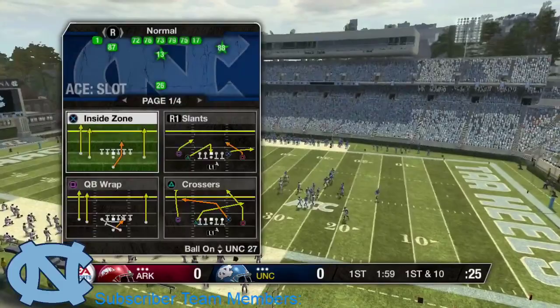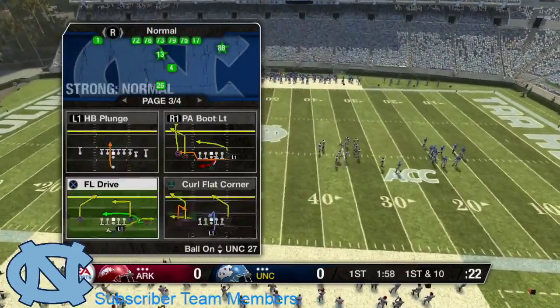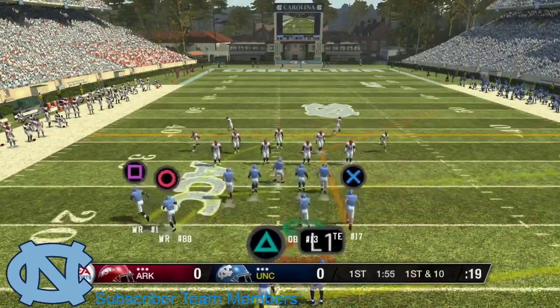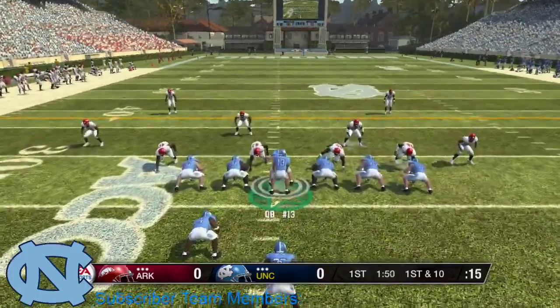5 yard gain. This is what power football is all about. You got to be able to run between the tackles. First down, 10 yards to go. Ball on the 27-yard line. Offset eye formation in the backfield.